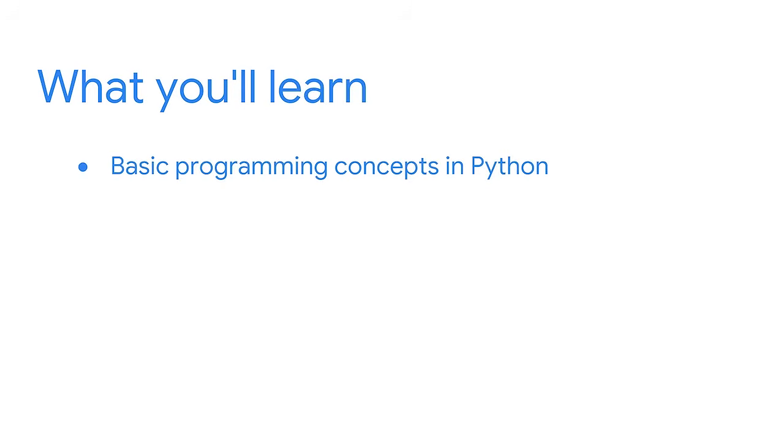First, you'll be introduced to basic programming concepts in Python. You'll learn why Python has been adopted by security professionals around the world. You will also develop and run your first program. After this, we'll focus on writing effective Python code. We'll discuss concepts that help make our work more efficient.